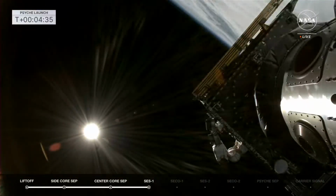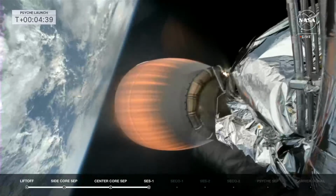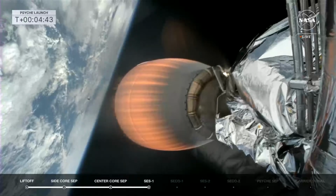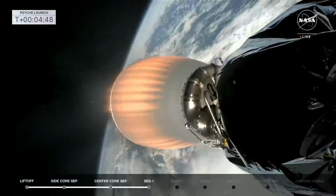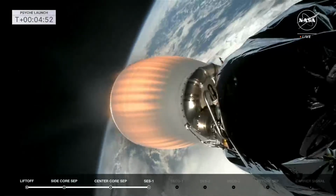And there go the fairings, revealing Psyché to the atmosphere. You can see the fairing falling away back to Earth. SpaceX has their recovery vessel. Vehicle is on a nominal trajectory. Their recovery vessel, Bob, is out in the waters right now, looking to recover both of them.